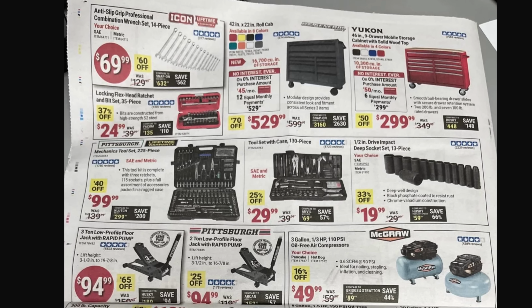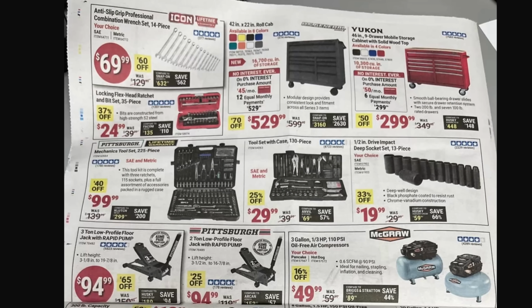Next to that, we've got this. What is the deal with these pumps here? You can't see them on that screen. There we go. The McGraw air compressors. I call them pumps, they're air compressors. The hot dog and the pancake, they're $50. These things are always on sale for $50. It's always these two. Are they bad? No, they're not bad. Are they great?